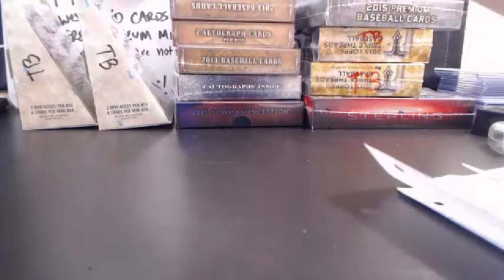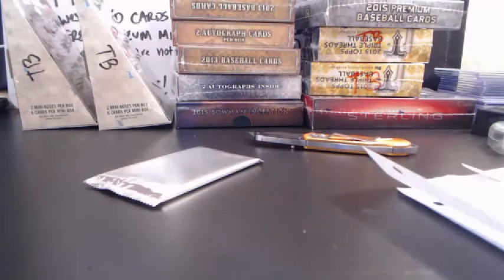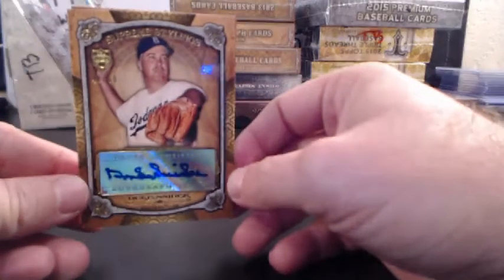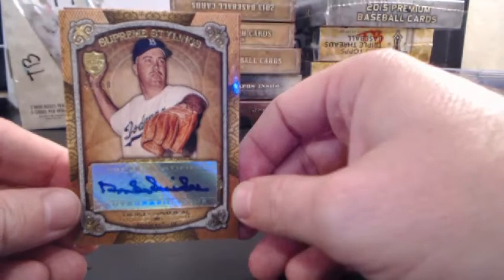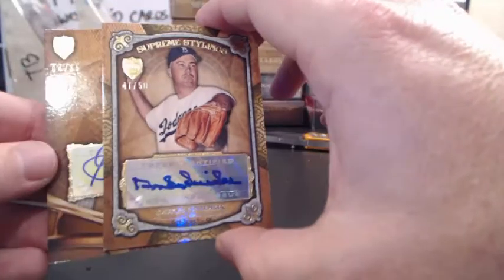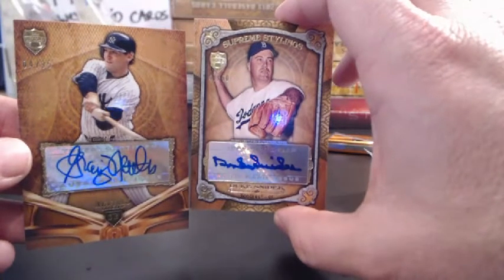All right, here we go, everybody. Box number one, Supreme. The second touchdown, the former basketball player. There's a good start, guys. Chad D and the Dodgers, the Duke. Not too bad. And another nice one for Dave B and the Yankees, Greg Nettles. Not too bad for a first box.